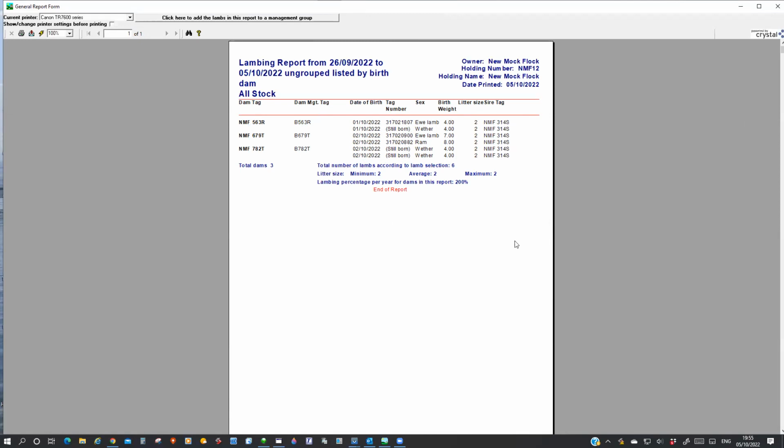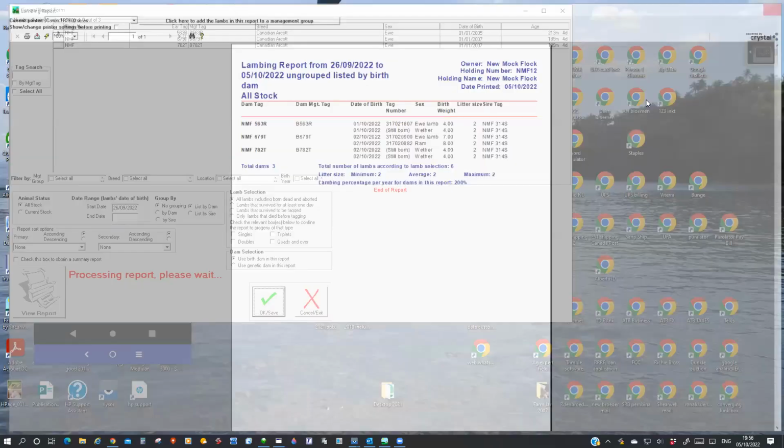Another thing to see is, we talked about management groups. You can scan animals to get them into a management group. You can also click on the top here, and it says add these lambs in this report into a management group. So if you do so, it will take whatever lambs we got, 6 lambs, and stick them into a management group that later on you can look up anywhere through the program. So that gets kind of interesting.